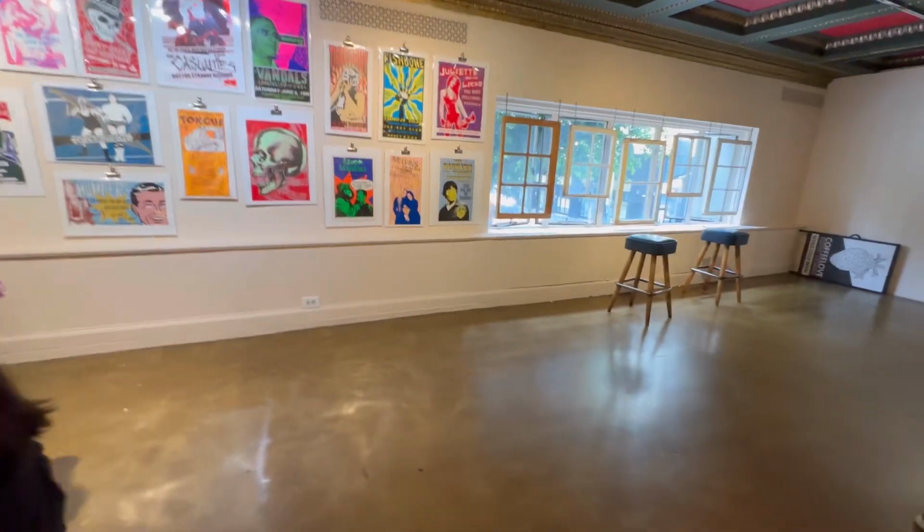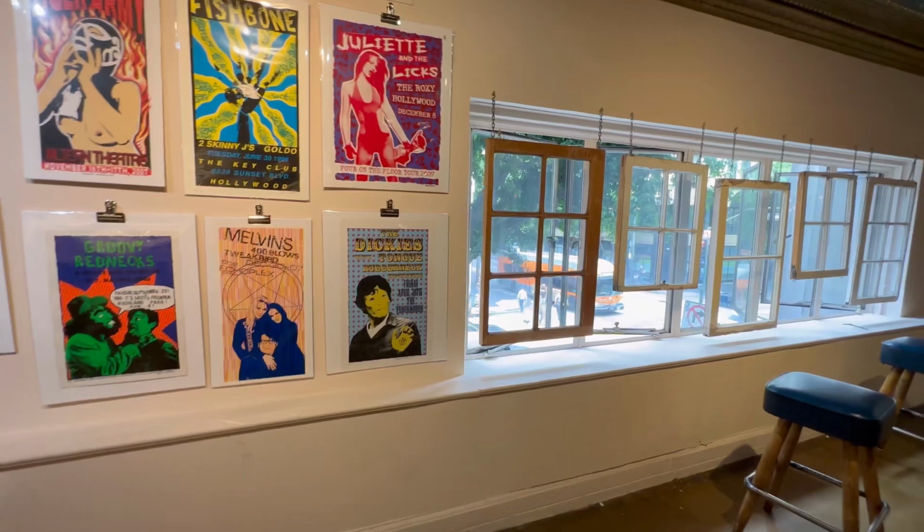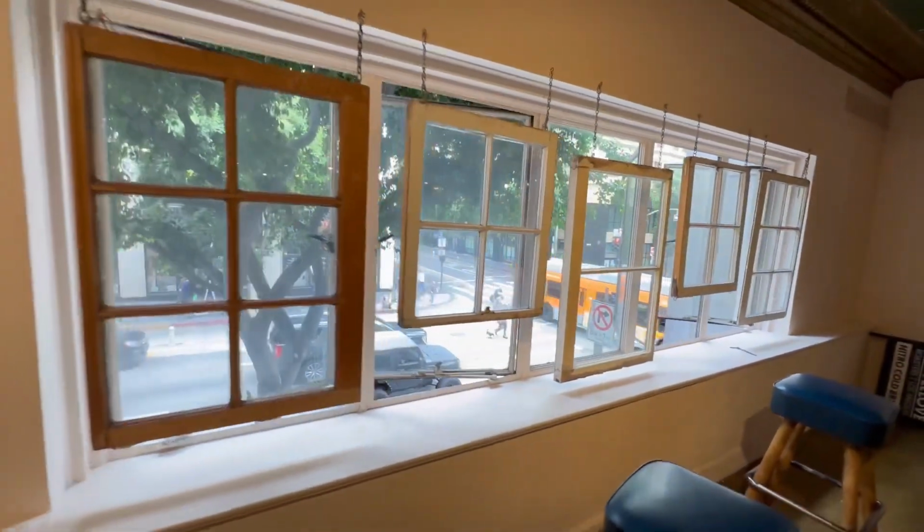And this tiny corner was so cool, where you can sit on these stools and watch busy LA street life.